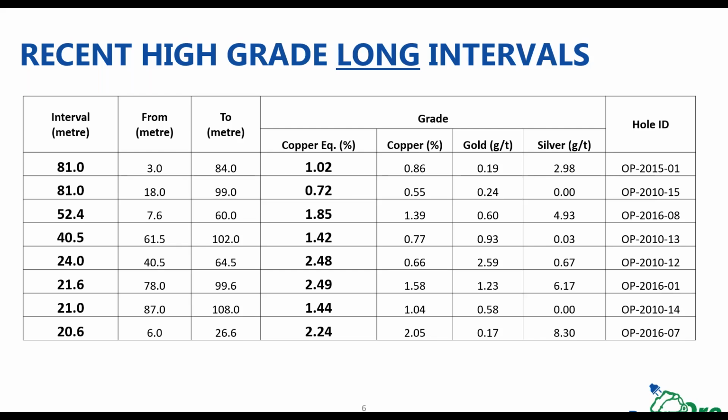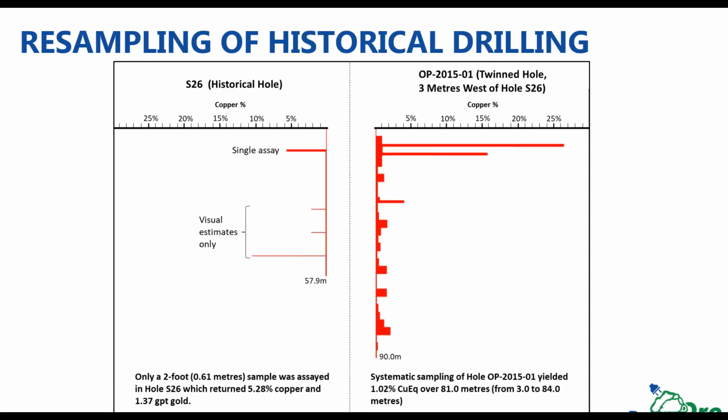And I can tell you, while the long intervals definitely do hit high grade veins as they go through the in situ and through the ground, the mineralization is disseminated, and that is the most important point I want to make here today. And this, we had a news release out here. It was a fairly technical news release, and this is part of the reason why we're talking about it today: we did a twinned hole, okay? So you're looking at S26, the hole that was done by Falconbridge back in the day on the left-hand side.